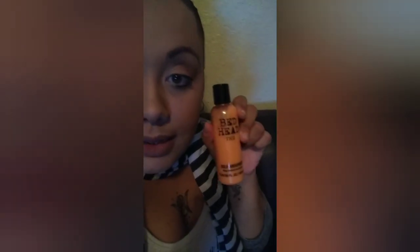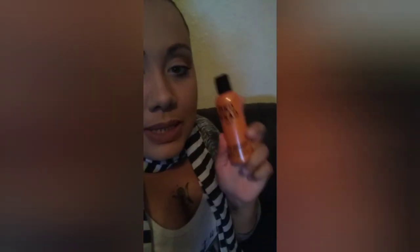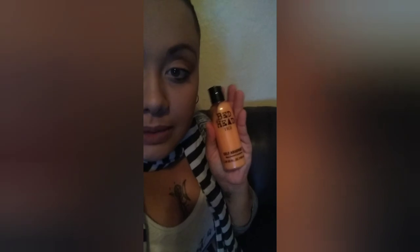So it came with the shampoo and the conditioner, of course. Let's see how this smells. I'm all about smells, especially if it's going to be in my hair. And it has a citrus smell. For some reason, I had a feeling because of the bottle. Bedhead likes to be crazy with colors and shapes. I had a feeling it was going to have a citrusy smell. And it does. Let's smell the conditioner. Yeah, it has a citrusy smell.